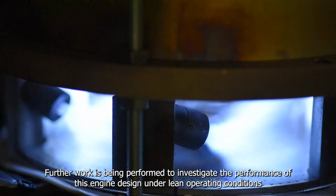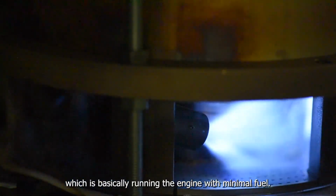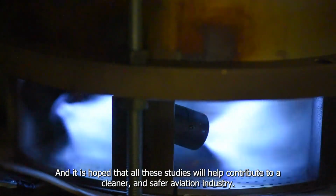Further work is being performed to investigate the performance of this engine design under lean operating conditions, which is basically running the engine with minimal fuel. And it's hoped that all these studies will help contribute to a cleaner and safer aviation industry.